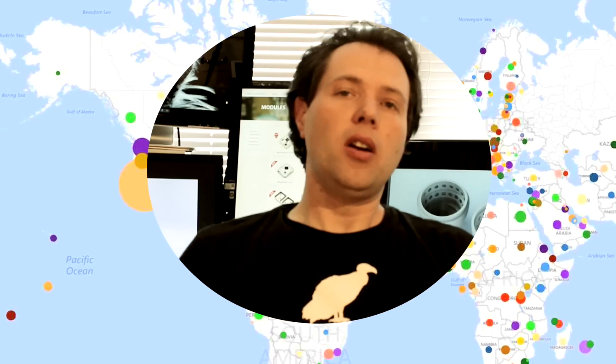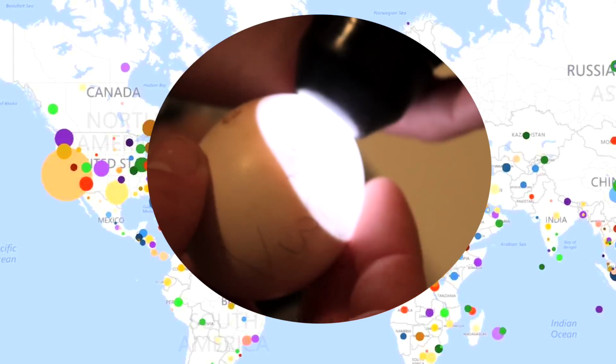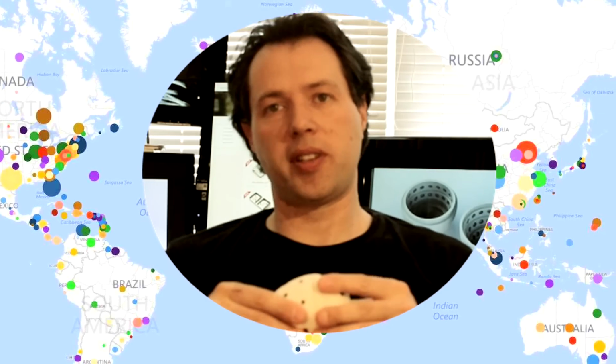We've been lucky enough to work with Microduino on a project called Eggduino. The Microduino lives inside the egg and helps us monitor and collect data from under incubating birds. These are the sorts of information that we need to help us save some of the world's most critically endangered creatures.